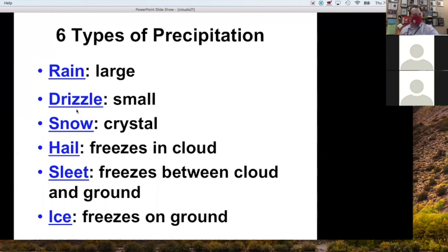Now, the next ones are all some form of frozen water, ice in some way. And I'm going to show you some close-ups of snowflakes. We got a whole bunch of snow a month ago. Hail, which is a big chunk of ice that can fall out of a cloud, freezes way up high in the sky and gets bigger and bigger and bigger and then falls.